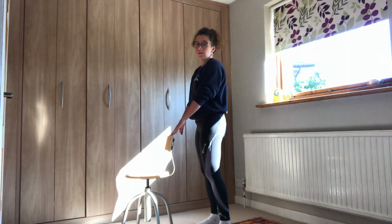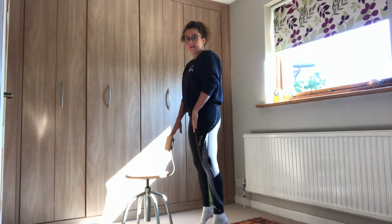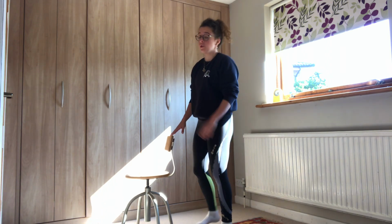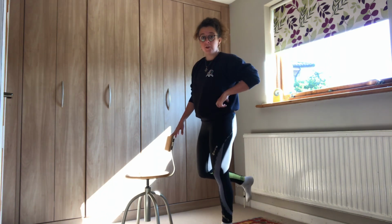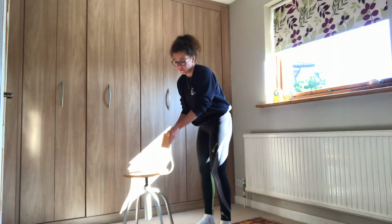Very, very effective exercise, coming up onto your toes and back down again. If that's too easy, switch onto one leg, try doing some single leg ones. If that's too difficult, as I said previously, you can pop the tins onto your knees, come up onto your toes. That's also really effective.